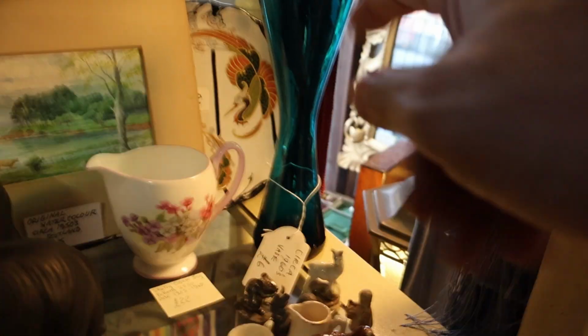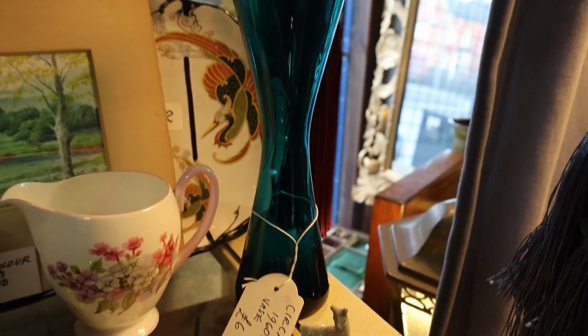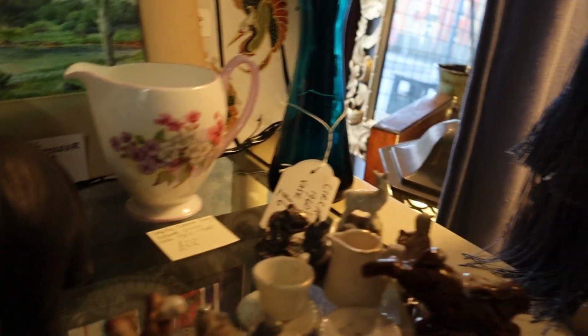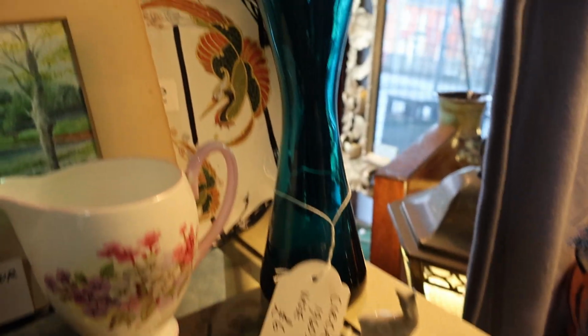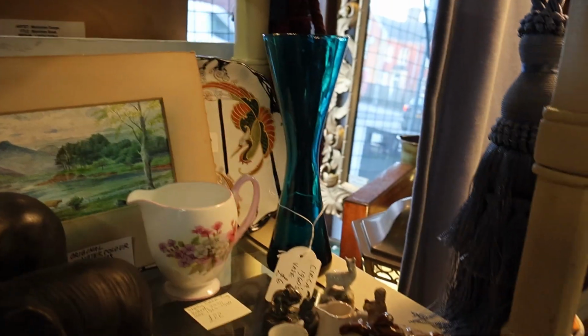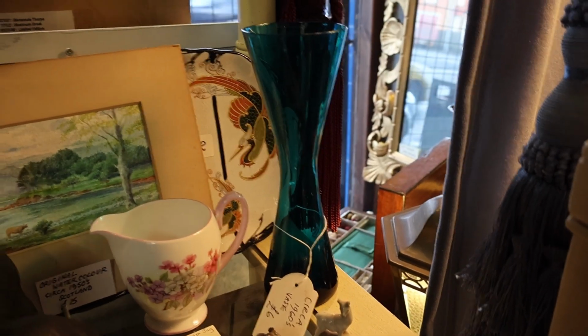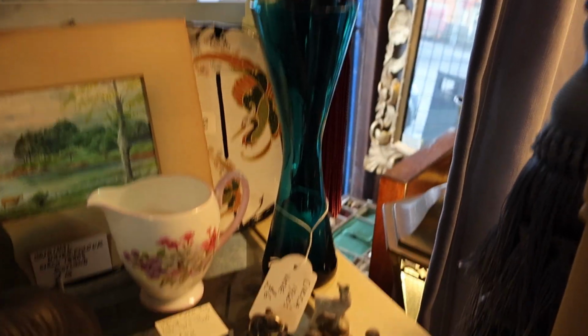This is a cool vase. It doesn't have a cut edge. It doesn't have a polished pontil though. I'm trying to think who that might be by. I've seen something like it. They've got 1960s, which is probably right. Might be 50s, 60s, that kind of period. I'm going to have a look around, see if I can find that one.